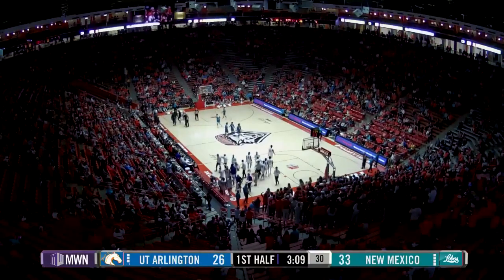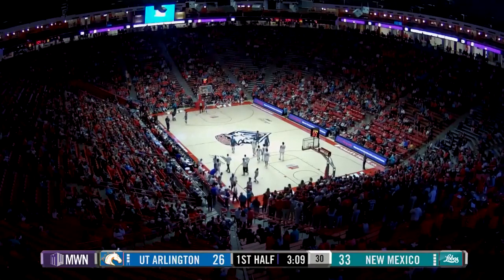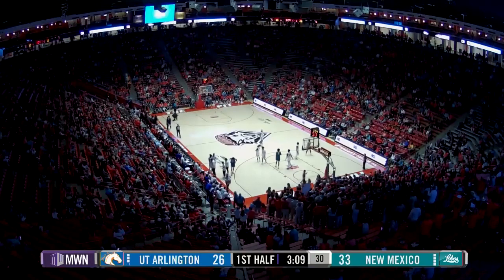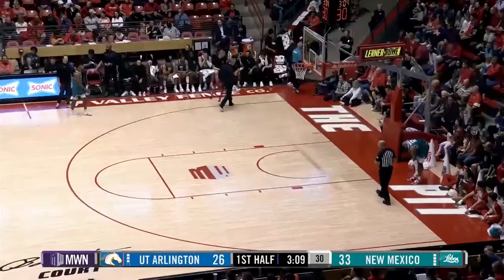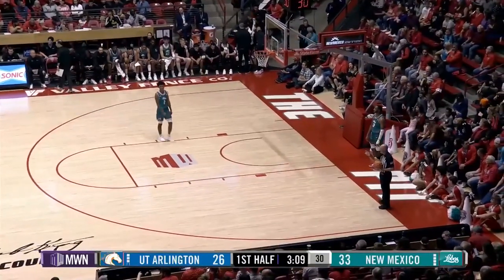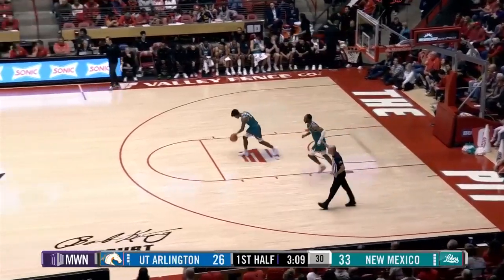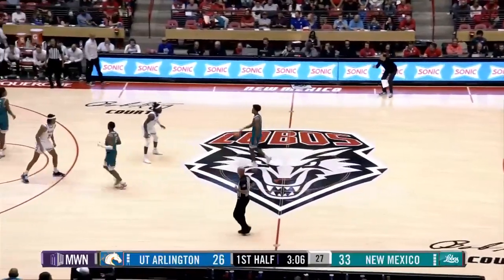From Albertson's Radio Row inside the historic Pit, the Lobos enjoy a 33-26 advantage on UT Arlington. 3:09 remaining here in the first half, and Jamal Mashburn Jr. has been a one-man wrecking crew. 6 of 12 from the field, 16 of the Lobos' 33 points. How about the post for UT Arlington? Shemar Wilson doing work, 10 points, 6 rebounds.